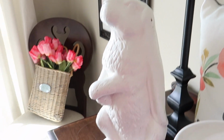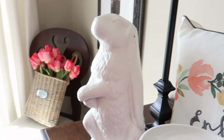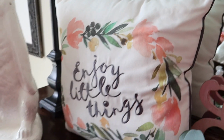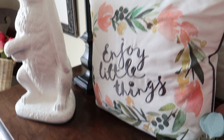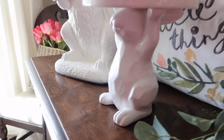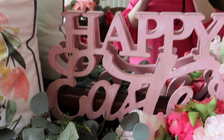This is a concrete bunny that I got from Lowe's, and I spray painted it white just to make it pop on my front porch or my table. Not sure how I'll use it this year. This pillow, Enjoy the Little Things, came from New to You as well, but I think they also sell it at Hobby Lobby. And here's another ceramic rabbit holding a plate over its head. There's something about ceramic rabbits. They just speak to me.